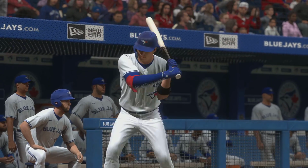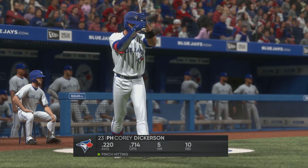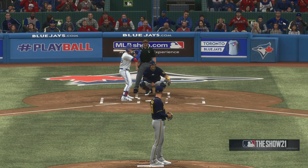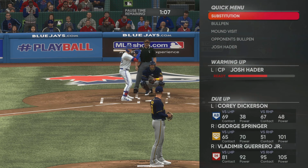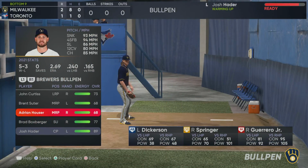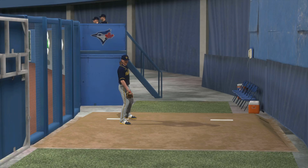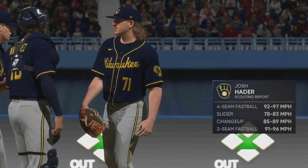Corey Dickerson will pinch hit here, and he's the potential tying run. Number 23, Corey Dickerson. Now time is called, and this might be to buy a little time for that reliever to get loose. Josh Hader is the man called on to close this one and earn a save in the ninth.